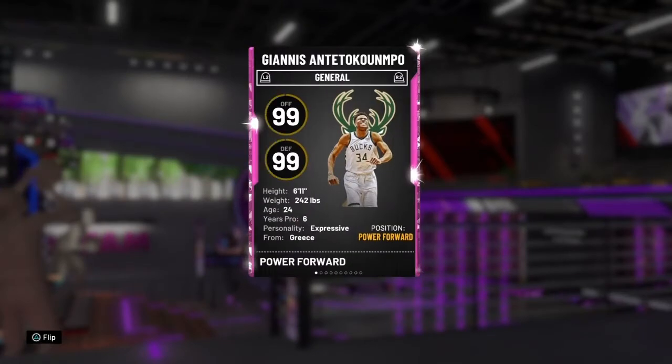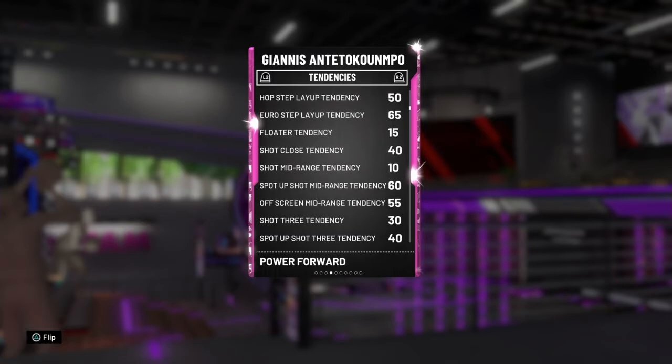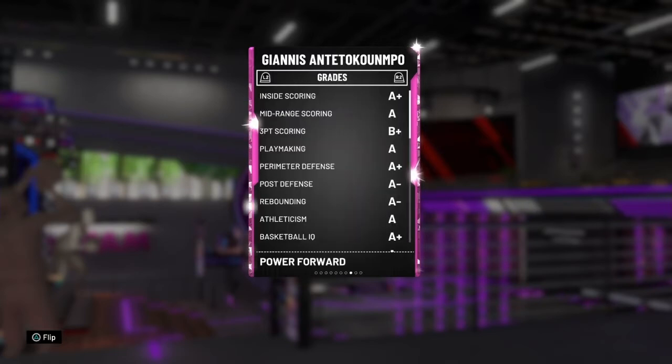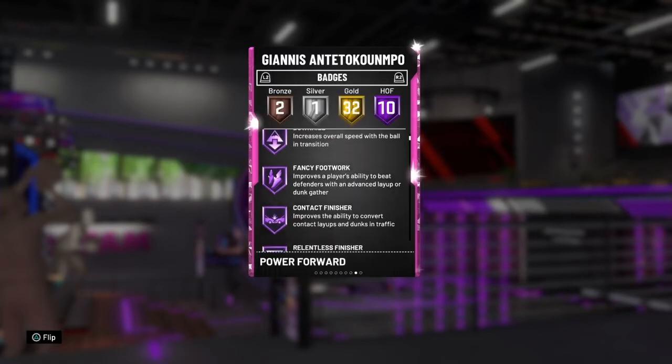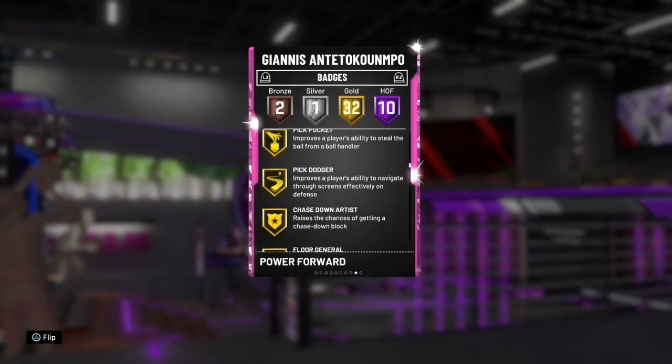But there's our Giannis. 99 offense, 99 defense. Unreal stats. 98 driving layup, 97 draw foul, 95 close shot, 88 mid-range, 78 3. 10 Hall of Fame badges: quick first step, relentless finisher, consistent finisher, pogo stick, off-ball pest, and clamps.